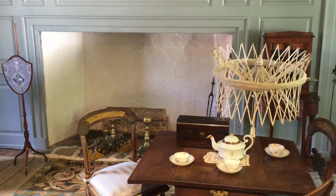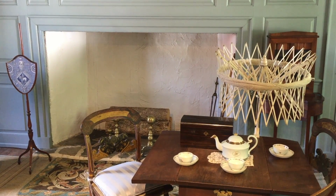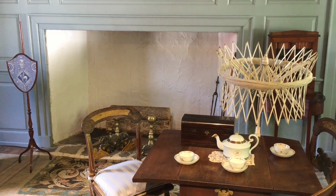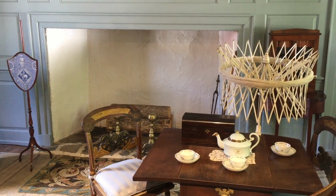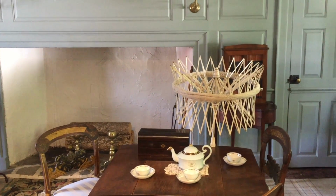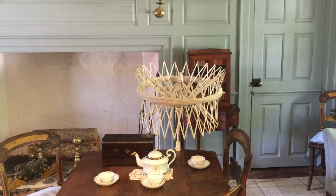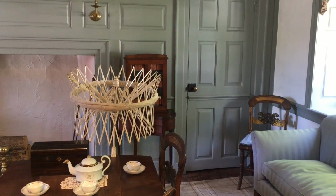On the table below, we have a tea chest, with the price of the tea coming from such far away areas that the tea is under lock and key for when special guests come to visit. The doors behind us reveal a room that would have a closet for some of our candles and some of our supplies today.